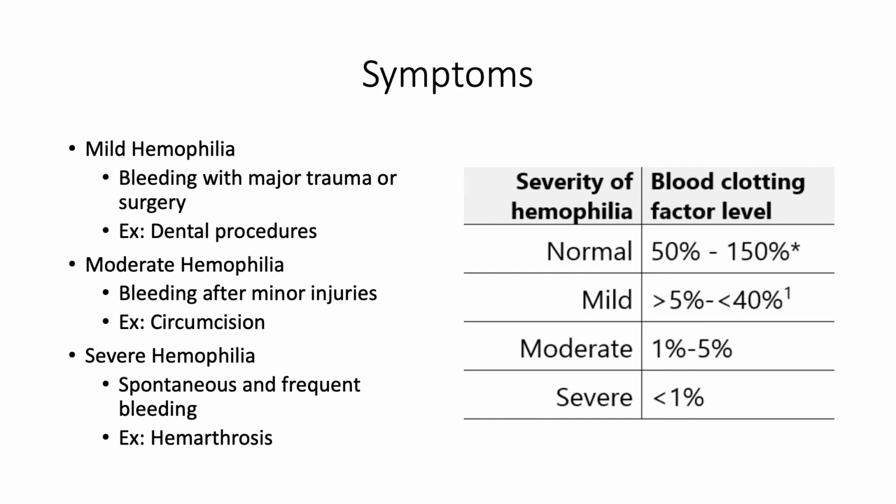With moderate hemophilia, bleeding occurs after minor injuries. An example of this is circumcision. Usually, it's accompanied with a little bleeding, but a person with this disease will have profuse bleeding after the surgery.